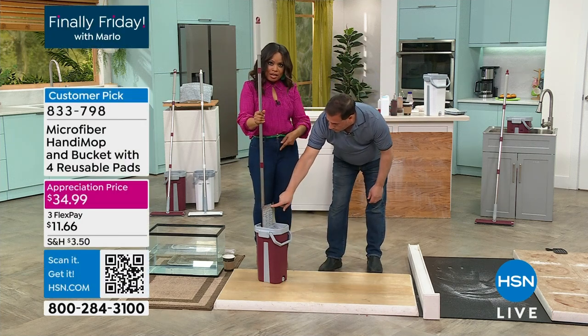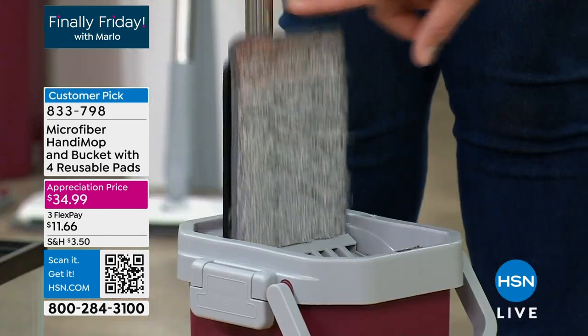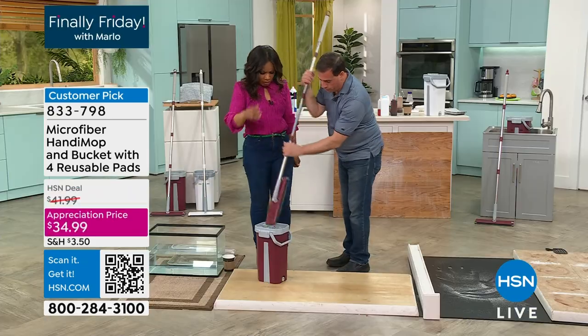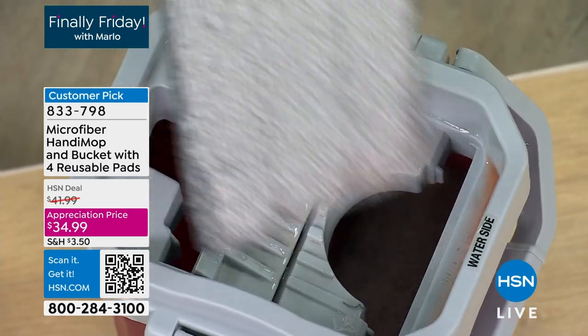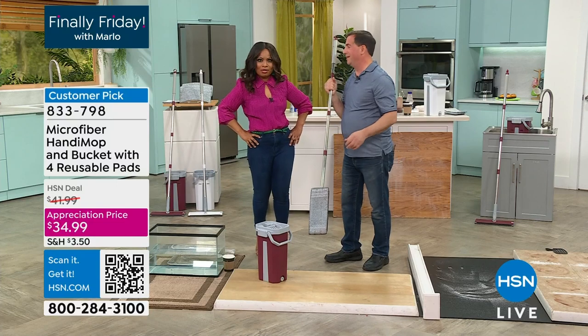And I can actually use these mop pads over and over again. I want to show you. You see the dirt on the top? Just flip it around. You clean the other side, you dry it, and you're back to a clean, dry mop. Awesome. You are quite the inventor. Thank you. You deserve all those perfect five stars.